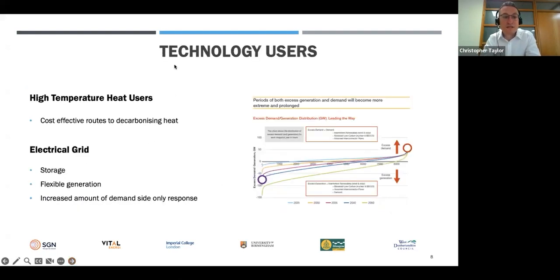So the users of this technology are high temperature heat users. As we've said, the liquefaction process has the ability to generate higher temperatures of heat than would be seen by a heat pump, for example, or achievable efficiently by a heat pump. And that's one of the key difficult areas for heat decarbonisation. One of the users is the flexible asset owner, and what they'll be left with is an asset which is more flexible and more able to respond to future changes to the network with a more diverse business case.